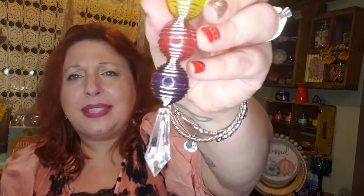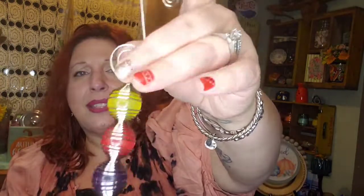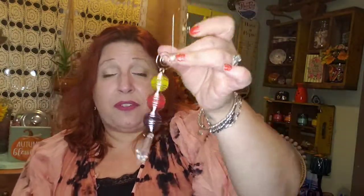I can't quite put my finger on it, but I like it. It smells nice. It's very pretty. And it's a great little stocking stuffer for a dollar.